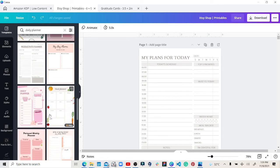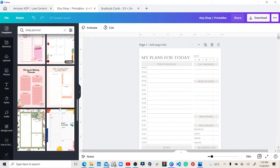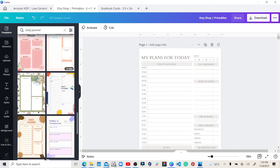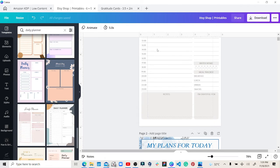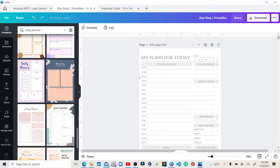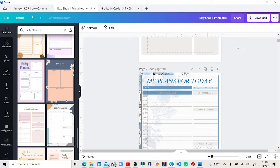So going down, we have some more, right? We have this daily planner. We have a lot of designs. When it comes to planners, there is so much design. What I've done though is I have taken this planner, which is just my plans for today, and I've actually redesigned it. So I created the template first.